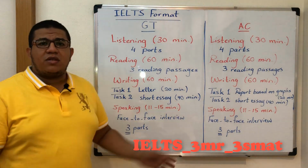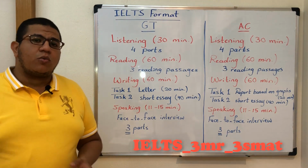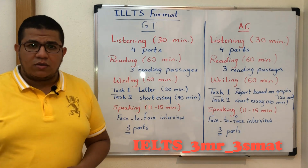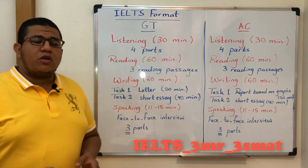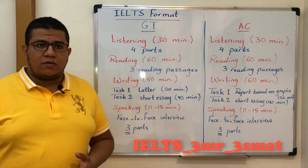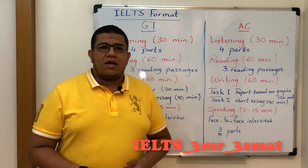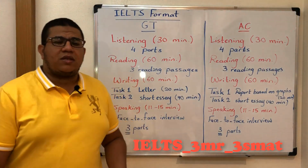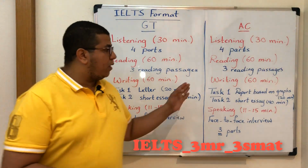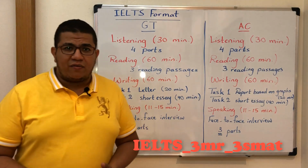You will find that the first task in the general training is to write a letter of around 150 words. And in this letter you are either asking for information or explaining a situation. But here, writing in the academic test asks you in the first task to write a report which is based on a table, a diagram, or a graph.